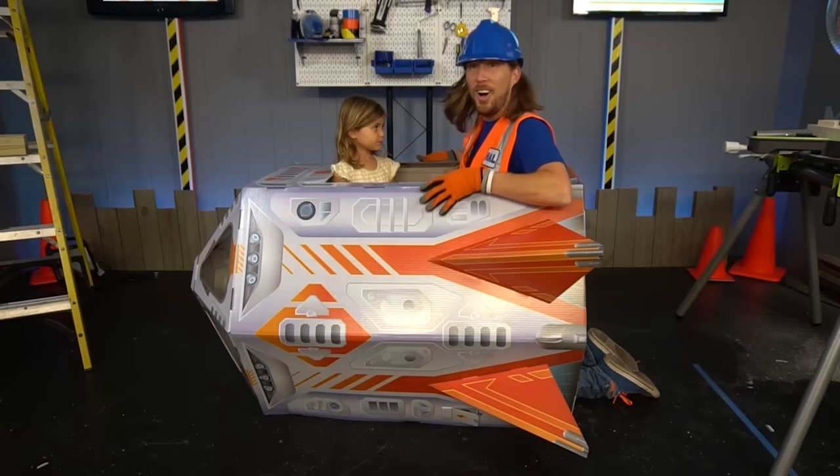Tools are cool. They can help us do anything that we want to do. I want to hang this picture on the wall. I need to make sure that it does not fall. I got my nail, I got my ladder. I need one more thing, it's called a hammer. Tools are cool. Oh, they're so cool. They can help us do anything.